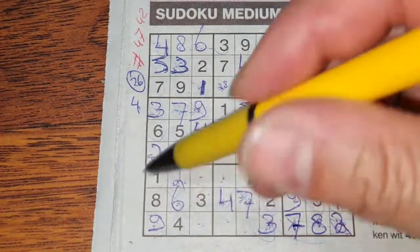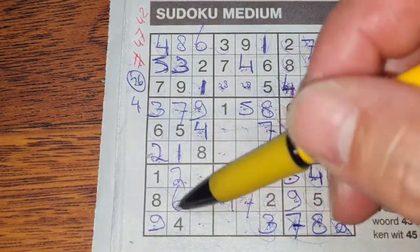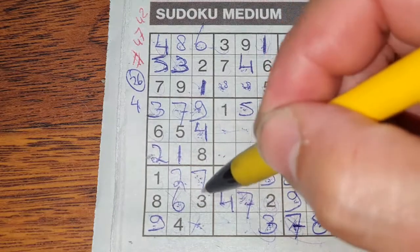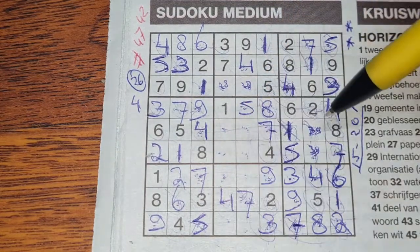2 missing numbers in this big square. The 1, the 2, the 3, the 4, the 5 is missing. The 6 and the 7 is missing. 5 and a 7. We have a 7 in the last row, so no 7 there, 7 should be here, and the 5 goes there.